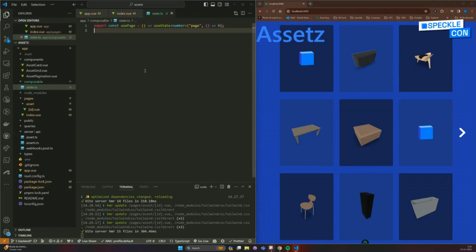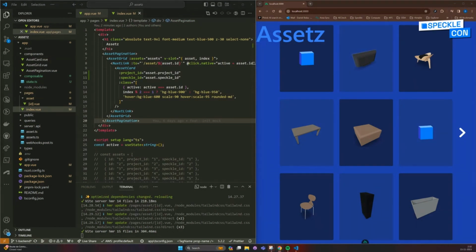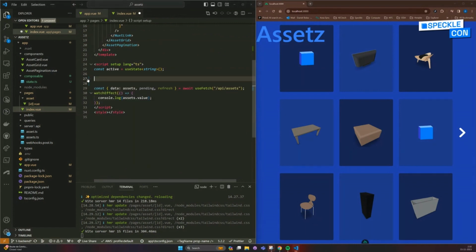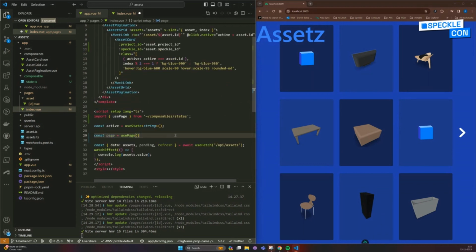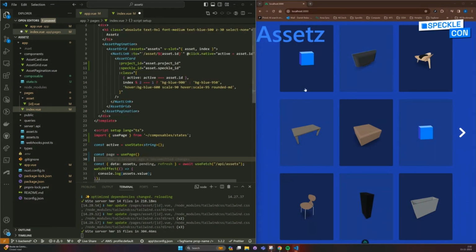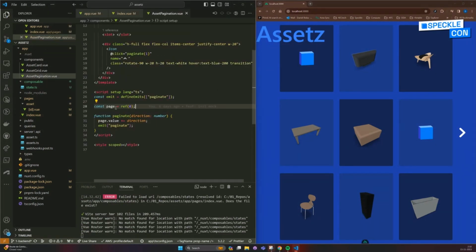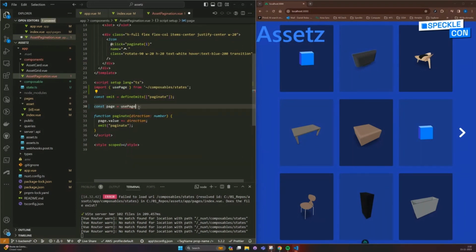So we have the state, and we can refer to it by just calling this usePage function in our components. So now if I go back to index.vue, so our root path, we can reuse this mock data. So we want to bring this state that we just created, and now here we should see our page, and now we have to attach it to the pagination component that we created before. So we have this asset pagination component. So if I go inside of it, we can do the same. So now we have a page that is a ref of 0, but we want to make it dynamic with this shareable state that we created. So I'm gonna again call this function that we just created, usePage.